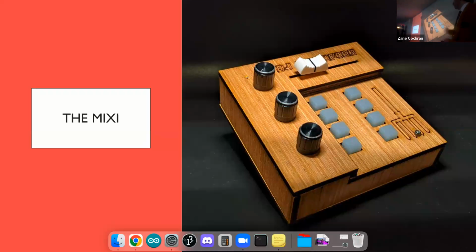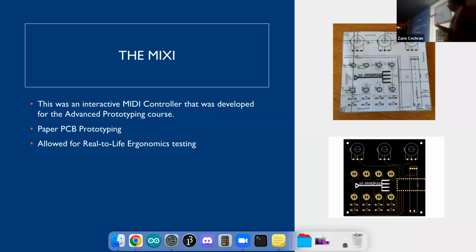The last project I'd like to talk about is the Mixie. This is an interactive MIDI controller that was developed for the advanced prototyping course. And something that we did in this course that really, really benefited me was paper PCB prototyping. And what's interesting about that is, even though we have a very quick turnaround for PCBs to get them manufactured, it's still about a week and a half, which is a very long time in terms of coursework.